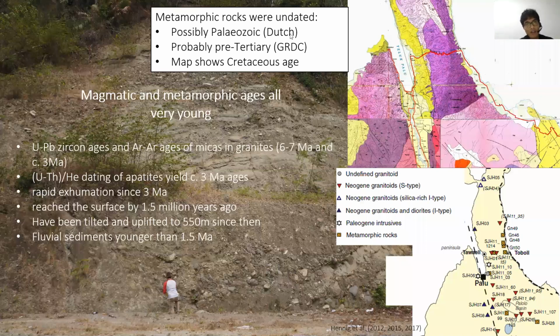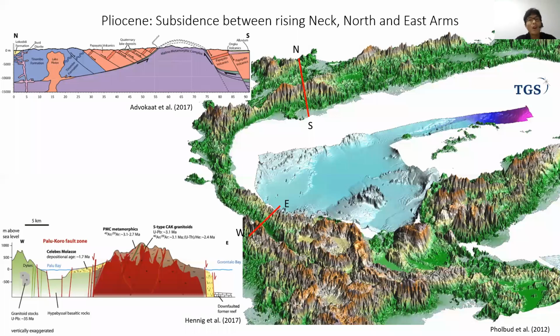So here we got the Malino Metamorphic Complex. The Malino Metamorphic Complex is dated to start about the middle Miocene by Albert, and then another extension event is happening about the Pliocene time. And this is also the one that has been dated by Juliana. We got very young granitoids, like 3 million years ago, and the metamorphics like 3 to 2 million years ago, which is quite surprising, showing how fast the uplift in Sulawesi is.